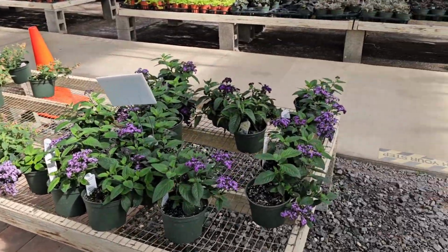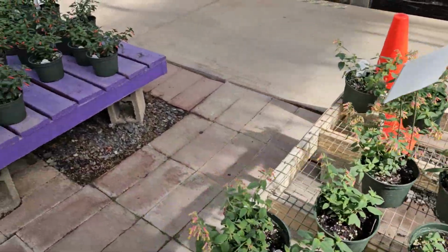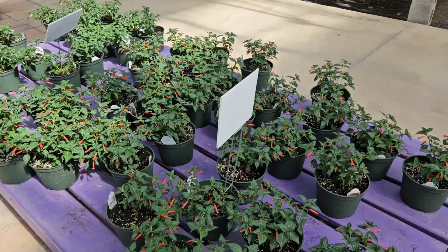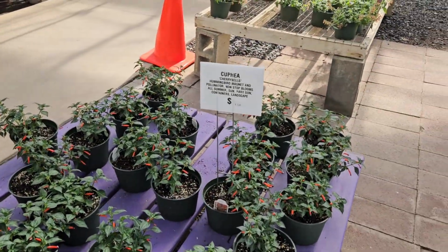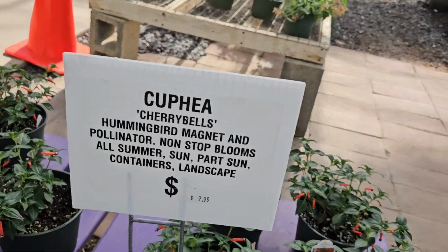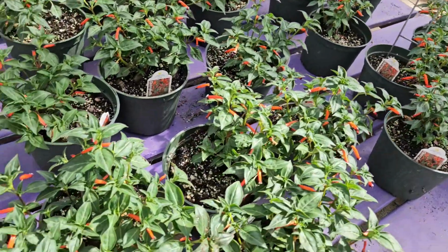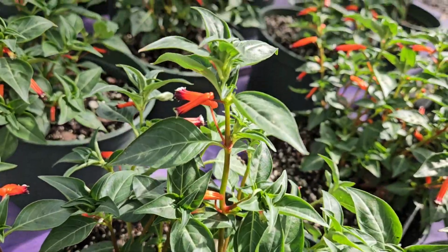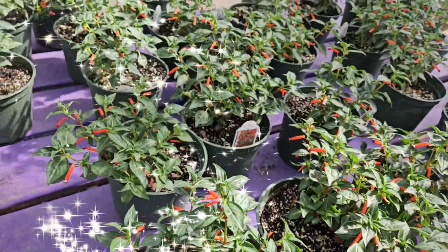Okay. So I have to make quick decisions here. I don't like to impulse buy, guys. This is cuphea. I've done this before. It gets pretty tall and full, and the hummingbirds love it. $9.99. See those little cigar-shaped flowers? They love that.